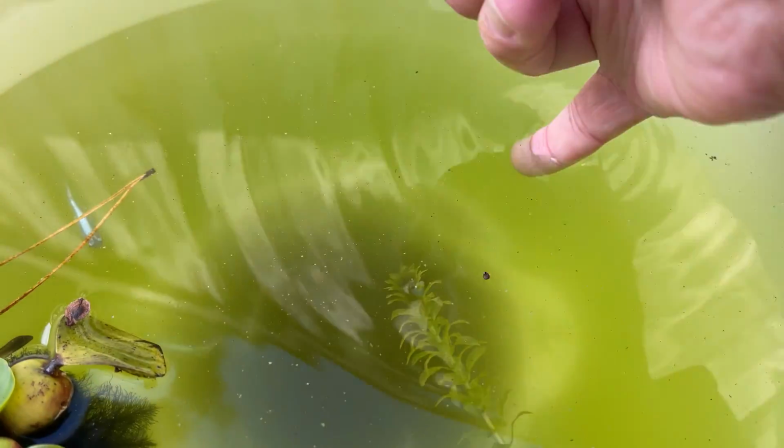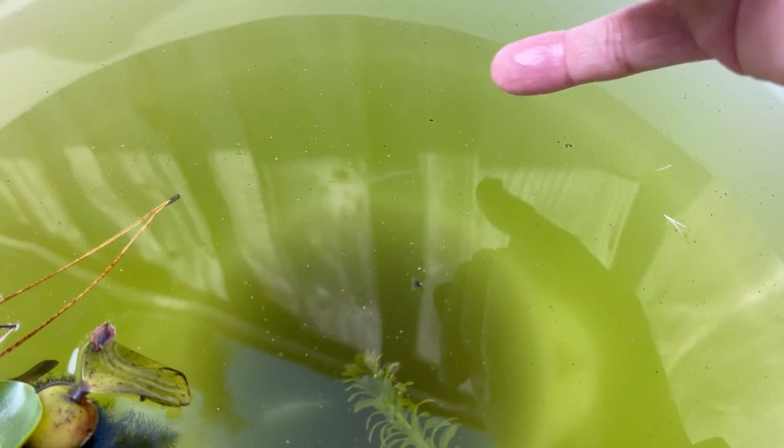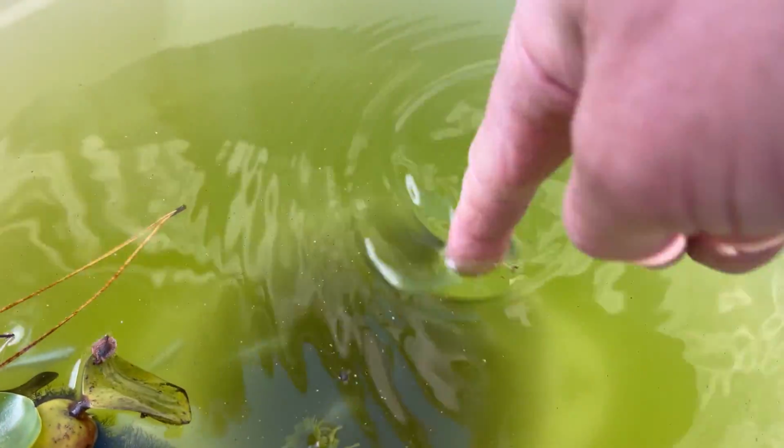And then the green water. What is green water? It's phytoplanktons. What is phytoplanktons? It's basically algae, right? So they eat that stuff.